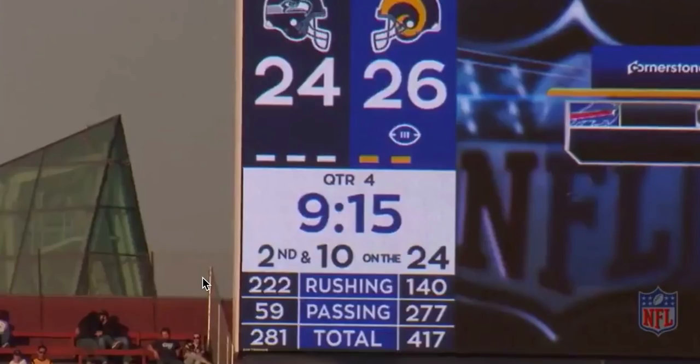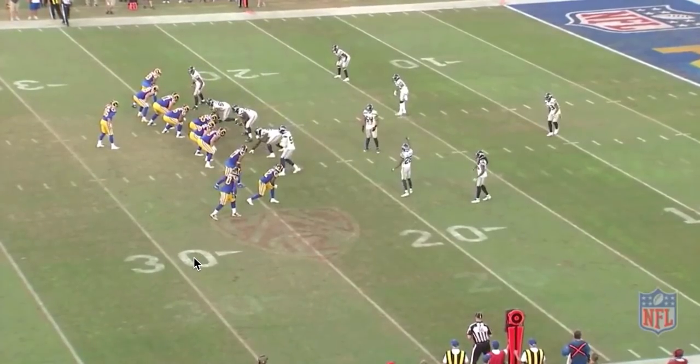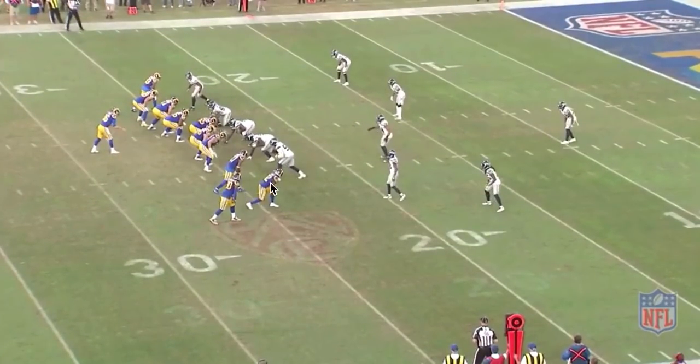All right, first play here. Rams are just outside of the red zone. We have a 2nd and 10 in the fourth quarter, only up by 2 scores. We're going to have Cooks in a bunt set here with Gurley and Josh Reynolds.